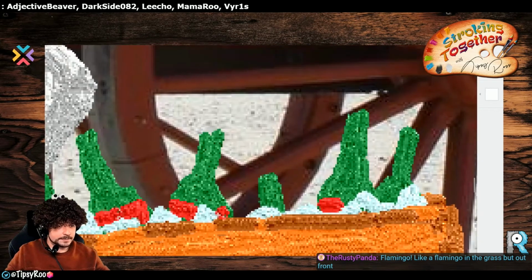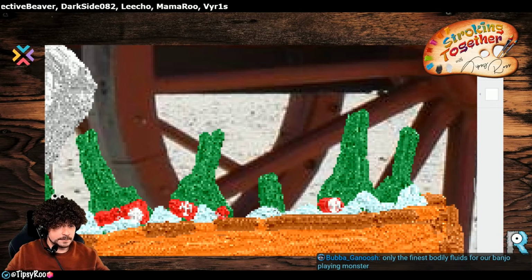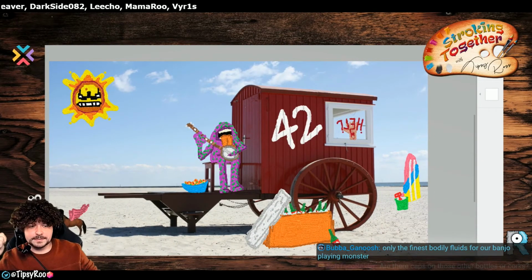These bottles say something on them. We're gonna do like a little faint muddiness on them. I'll give like a fake logo look from a distance.